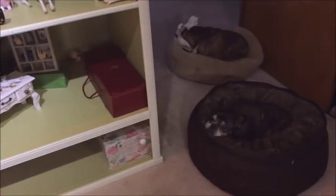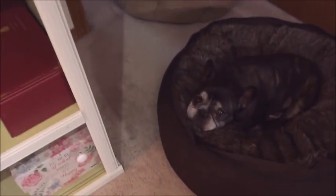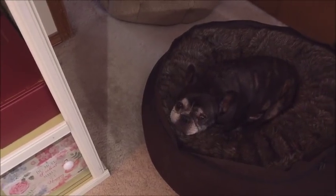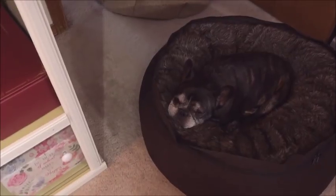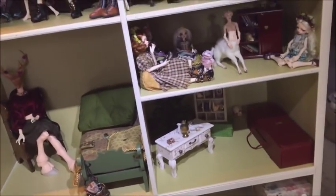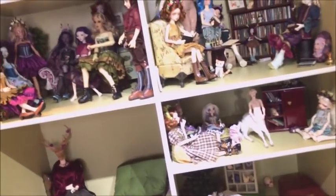And it's usually this girl, my little old lady Olive. Sometimes she'll leave something alone for months or even years, and then she'll just get it in her head, like, oh, I'm gonna get into that today. So yeah, just gotta doggy proof stuff a little more.